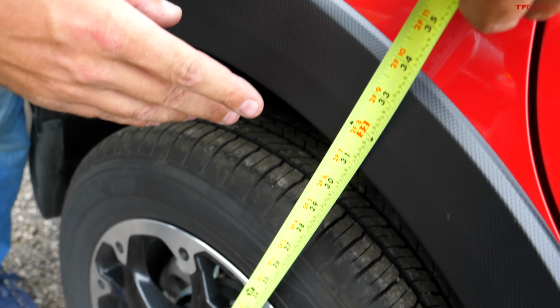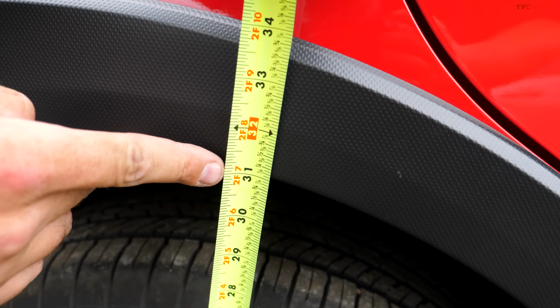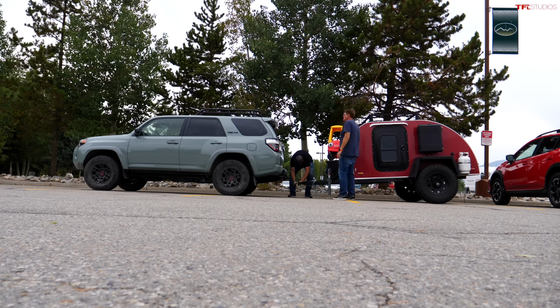All right, well, back down the hill we go, and then we'll hook up the Subaru and we'll do half of it, Ike. Okay. Here's the measurement on the Subaru unladen with no trailer. 31 inches right there.